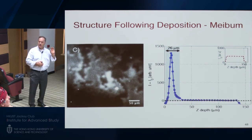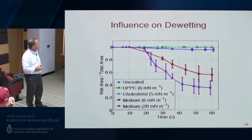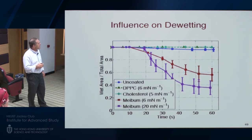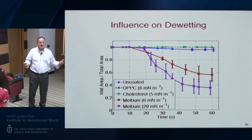So this is what you can deposit on your lens if you don't clean them. What happens? Okay. Now we're going to look at dewetting. Here's the wet area over the total area. Here's time. Here's an uncoated lens. Hydrogels are wonderful because they're very wettable. They don't dewet very easily. DPPC actually improves it, so that's not a problem. We don't have DPPC in our eye.